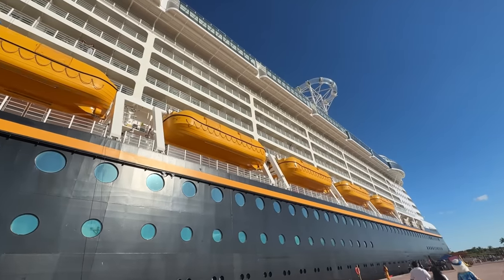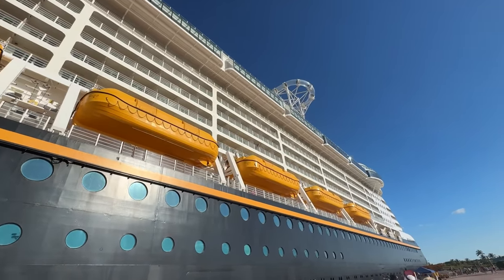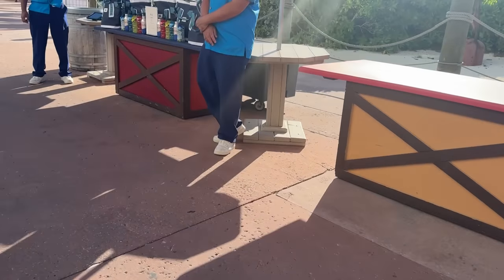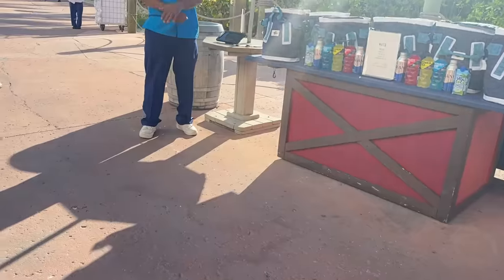Now when you're getting off, you're going to need your Key to the World card, but also bring a photo ID, because they may check it on the way back. No need to bring towels off the ship. The cast members will provide them for you when you get off the boat. And they also have coolers available for purchase with some bottled beverages, including beer, or if you have a cooler, they can put ice in it.